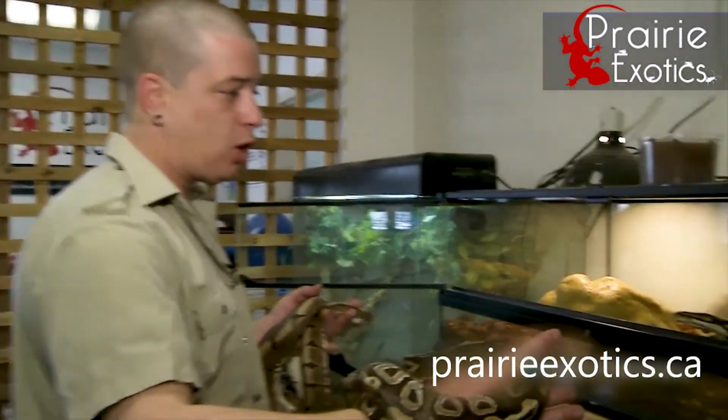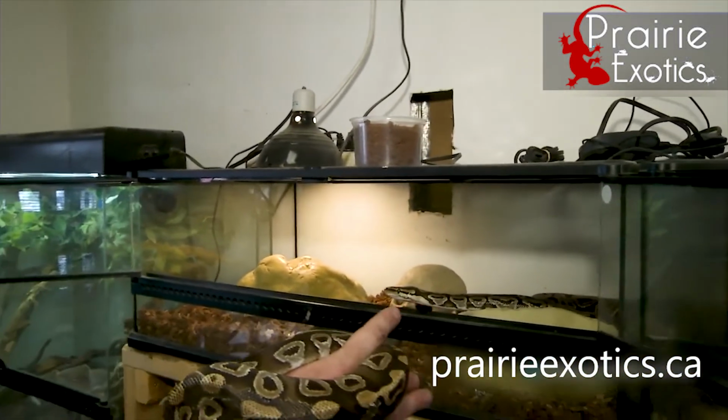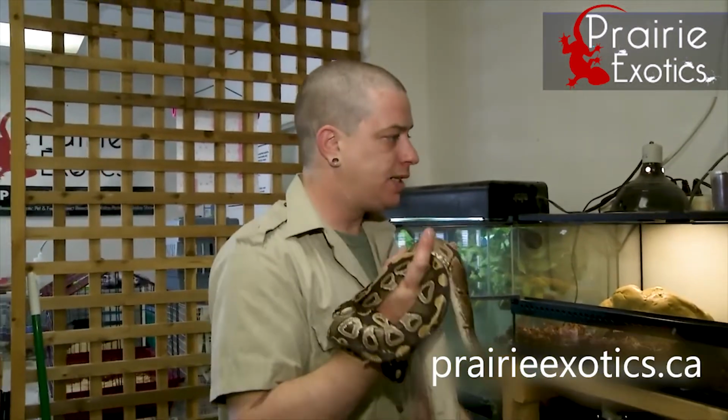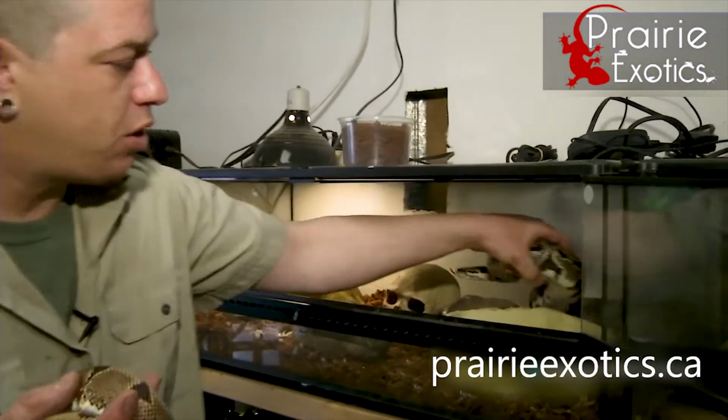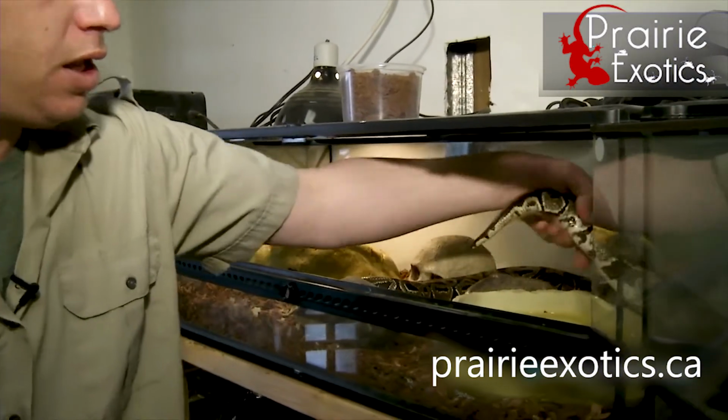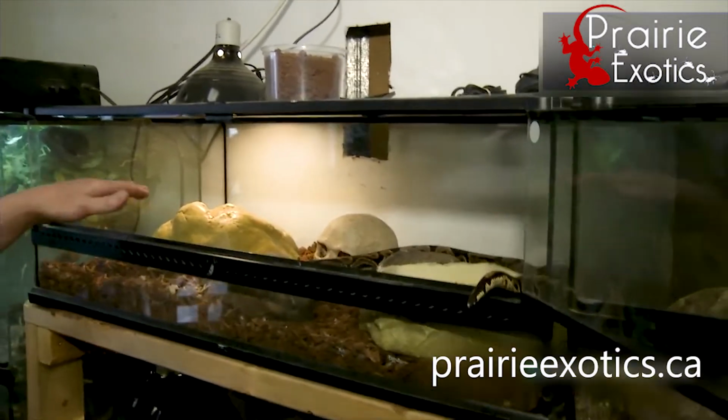You want the tank to be large enough that it can pretty much extend its full body out. They're not a large snake, maybe 4.5 feet at most. Let's see, come on, Chloe, how big are you when we stretch you all the way out? So she can get across here pretty well. She's got a nice dish of water, a hide.